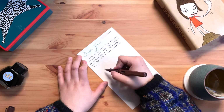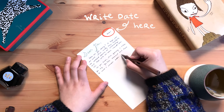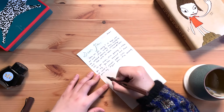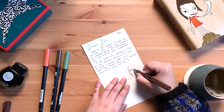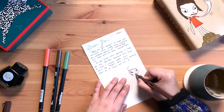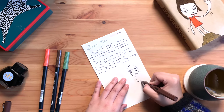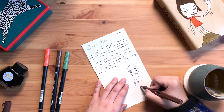Also, remember to date the letter. I usually do this at the top right corner, so when your pal looks at this in their old age, they'll be able to know when it's from, because they probably won't be able to remember otherwise. If you're working with paper this blank, it can be nice to add some design to it. I just copied a simple doodle onto it and colored it in.